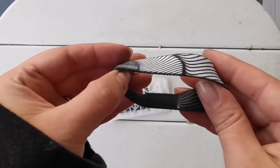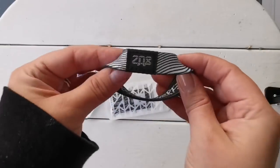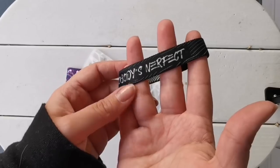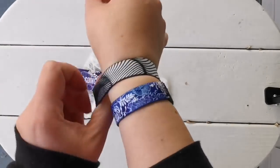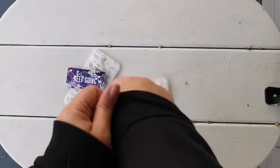And there's the band. This is a pretty black and white band. I thought it would go with everything, so that's why I chose it. And it says, Poe Buddy's Nerf It on the inside, so you can just wear it either way. Yeah, so cool. I like the black and white, because I wear a lot of black. All right, so those are my socks.